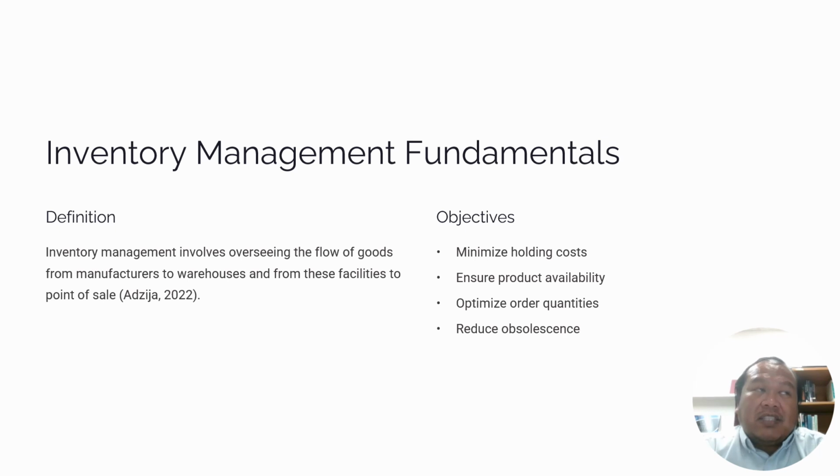Okay, so that means we do not want to store products or goods for a long time without knowing when they should be shipped. That is why we know when it was delivered, when it was made, when it was produced, so that we can classify and group it together with the other products that will have to be delivered. Otherwise, the quality of the product will be sacrificed, and that will cost. That's one of the holding costs.